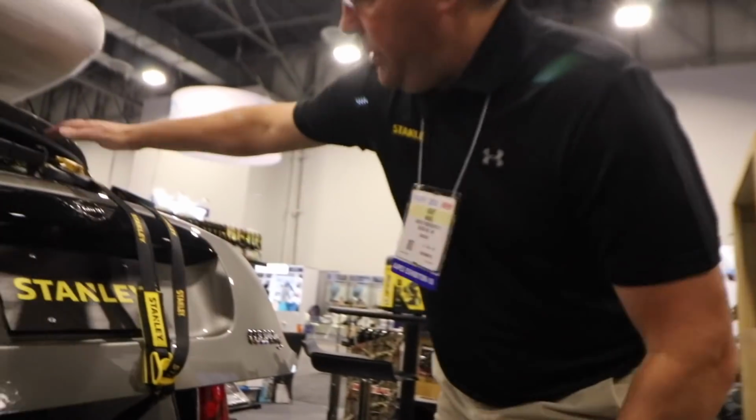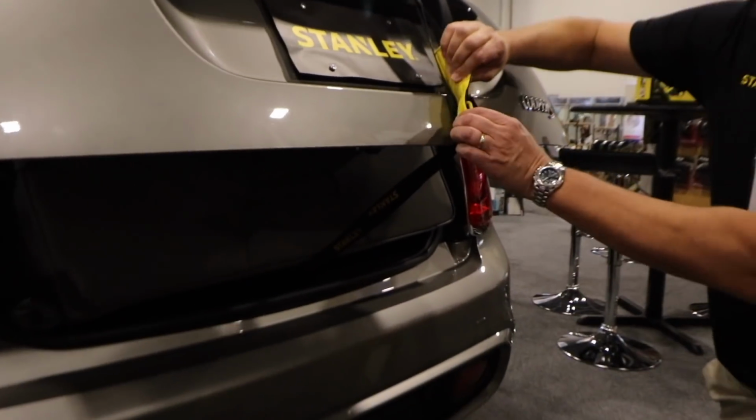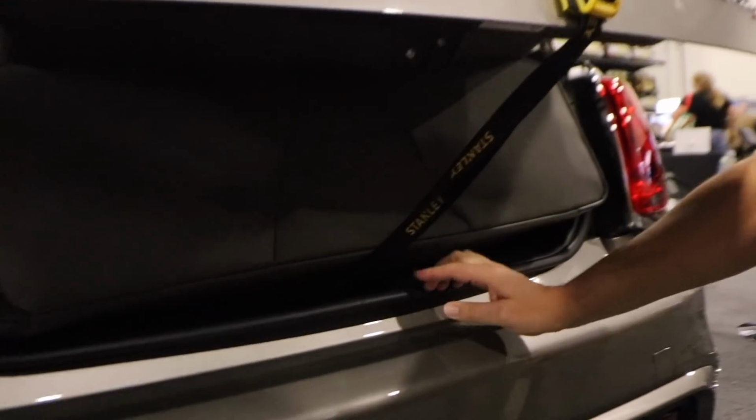With a carabiner. Yeah, so what we did is we suction cupped here on the window, came down through it. It comes with a little pad, even, if you want extra protection against scratches and smudges. It has a foam pad on the back of the strap, and then it comes down to a carabiner, which we latch on the trunk latch.